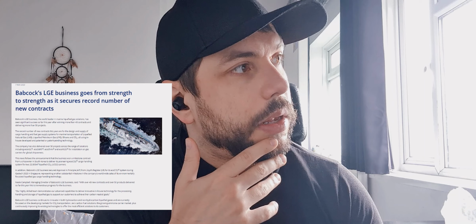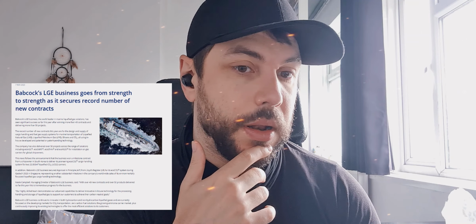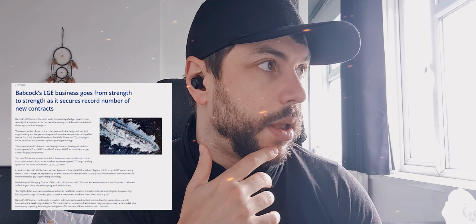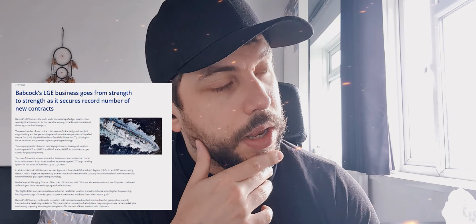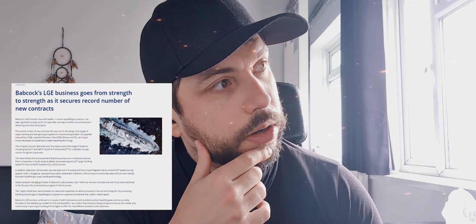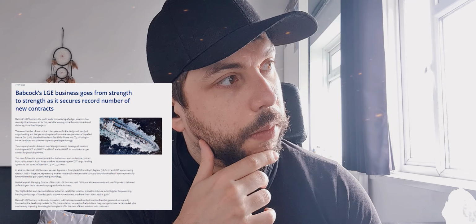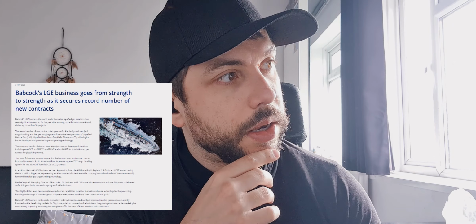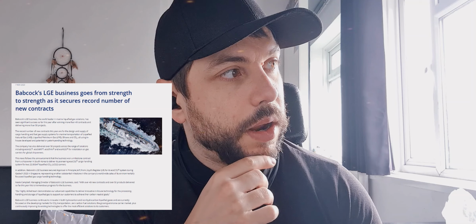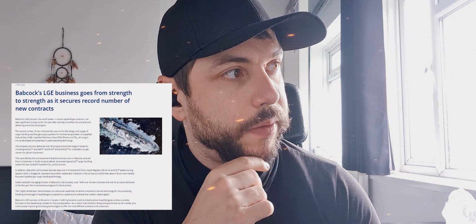If we are to begin with this article, right, Babcock's, it was released on November 7 last month. Babcock's LGE business goes from strength to strength as it secures a record number of new contracts. Babcock LGE business is a world leader in marine liquefied gas solutions. It has been a significant success so far this year after winning more than 40 contracts and delivering more than 50 projects.